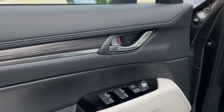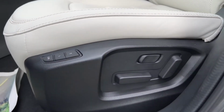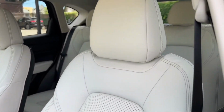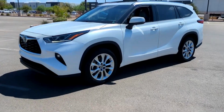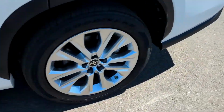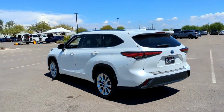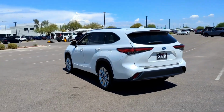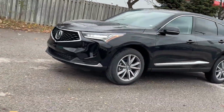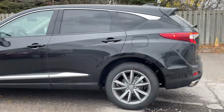These 5 SUVs, the Subaru Forester, Lexus RX, Toyota Highlander Hybrid, Acura RDX, and Mazda CX-5, prove that reliability and value can go hand in hand with comfort and performance. Each one dominates in its category, but all share the same DNA: durability, low ownership costs, and peace of mind mile after mile. Whether you're looking for family space, luxury, or driving excitement, one of these SUVs will fit perfectly. And the best part? They're designed to avoid regrets and deliver real long-term satisfaction.